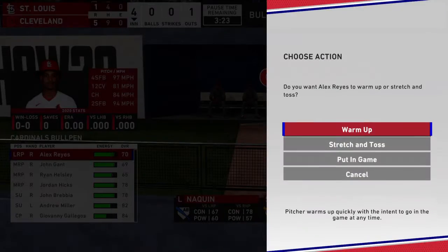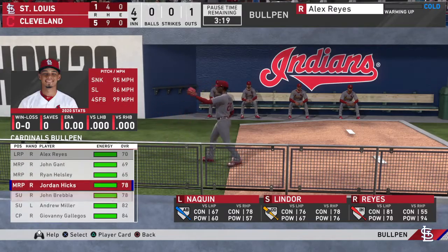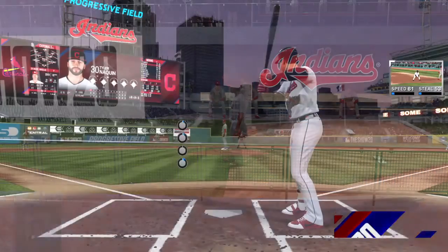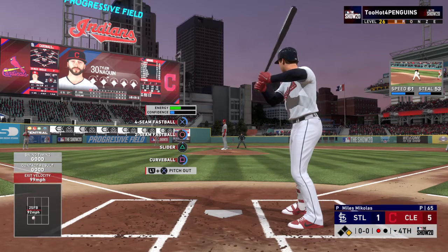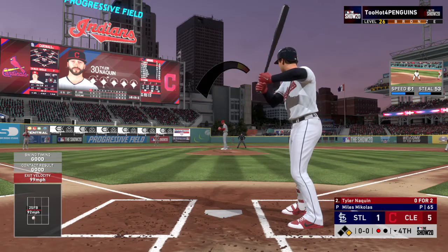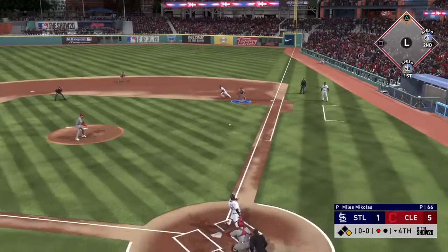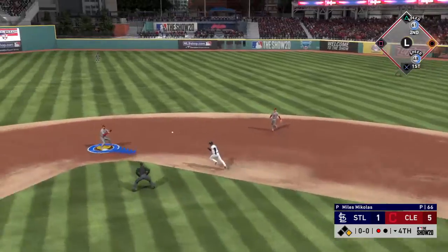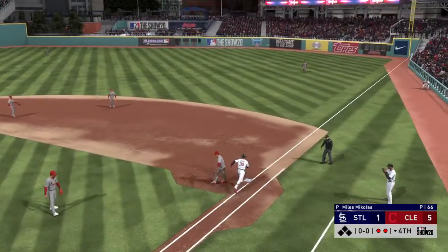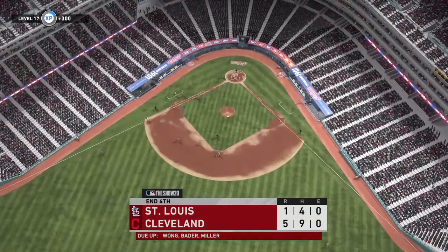The batter, the right fielder, Tyler Naquin. So here's Tyler Naquin. Hit on the ground down the first baseline. Taken in by Goldschmidt. On to Goldschmidt, and it's in time, a double play, and the side is retired.